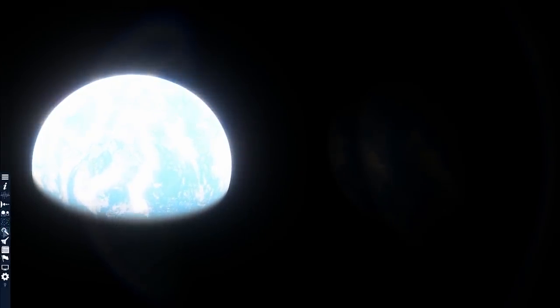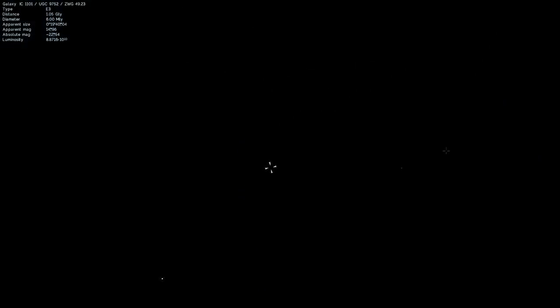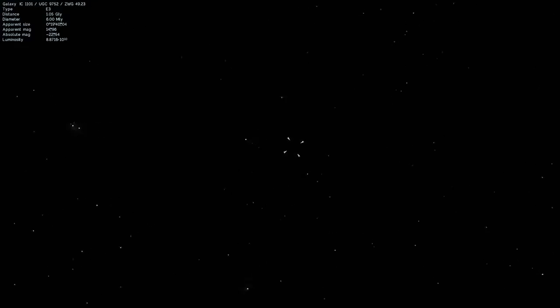We're going to go into the search here and type IC 1101. This galaxy is actually relatively well known to us, and we discovered it quite a long time ago, specifically back in 1790 by the British astronomer William Herschel. As you can see, from this distance you cannot really see it very well. When we originally discovered it, and then for about 200 more years, we actually thought that this was basically a nebula.